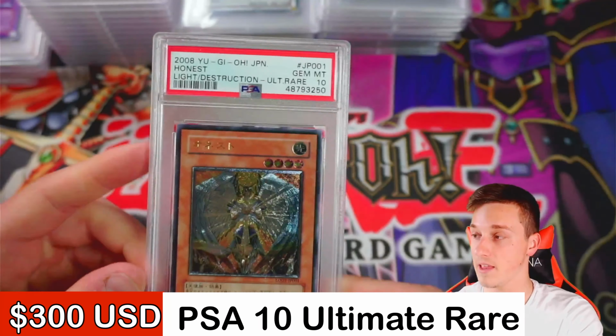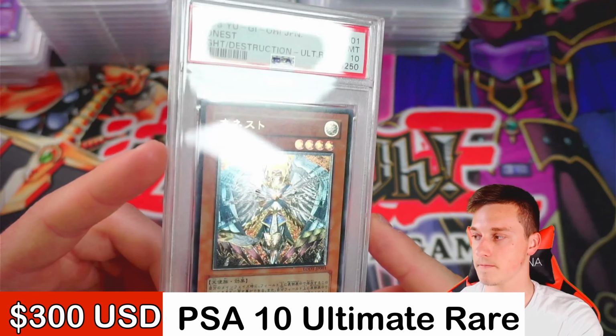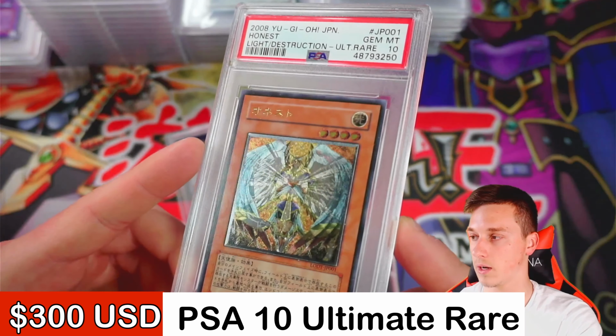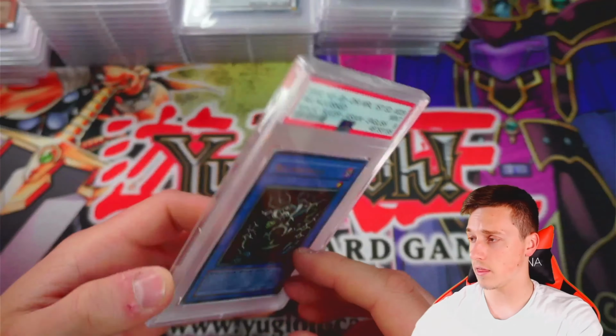Not made of money. Then I'm selling my Honest as well from Japan. My Japanese Honest ulti. Beauty. Absolute beautiful card, guys. Look at that, Honest. So stunning. And our last card that we're selling is the Relinquished.